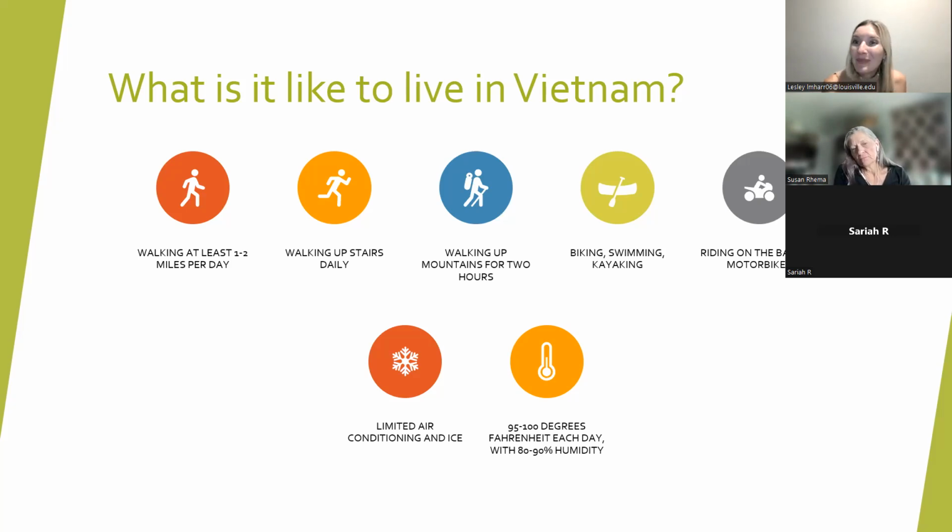We will be walking upstairs and sometimes very narrow staircases because human service organizations are often stacked on top of each other and there are no elevators. When we go to Yentu, we will have the option to walk up the mountain, but there's also a cable car option. But even within the cable car option, there are still walking portions of that excursion.